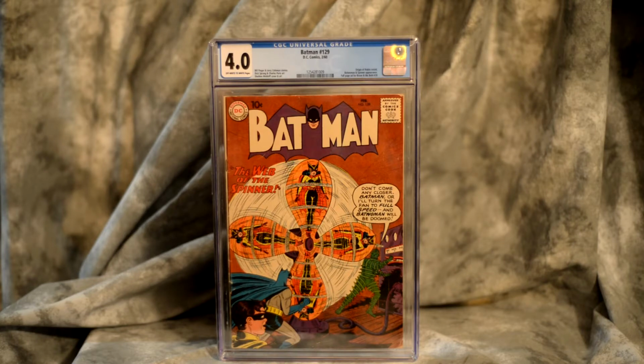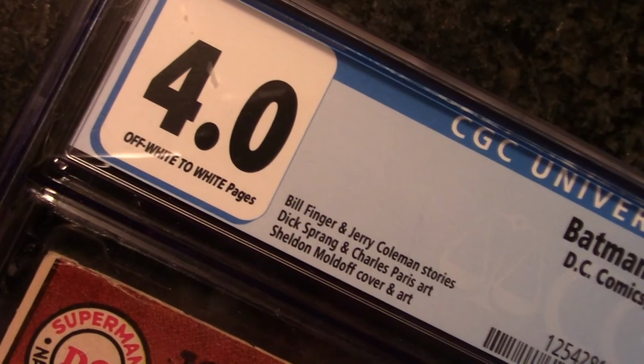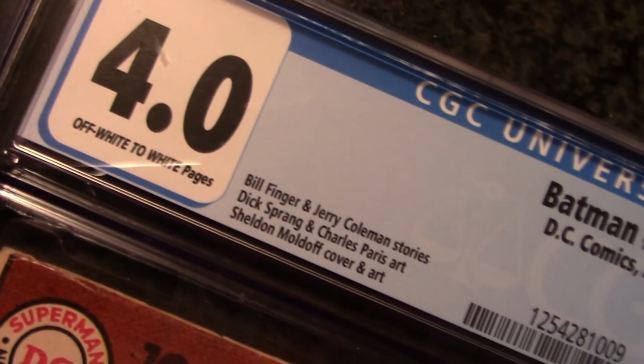Okay, without further ado, since we have a lot of books, let's get into the first book. These books are going to be in no particular order, just at random. This is a local pickup, Batman. This is my second oldest copy of Batman. I have one issue that's just a couple issues earlier, 126, my oldest Batman. This is Batman 129, a book from February 1960.